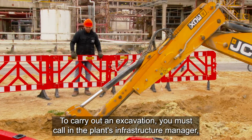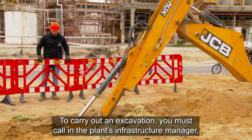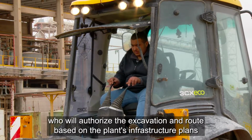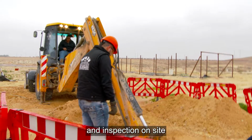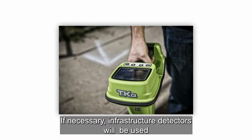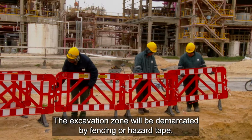To carry out an excavation, you must call in the plant's infrastructure manager, or, in his absence, the electrical engineer, who will authorize the excavation en route based on the plant's infrastructure plans and inspection on the site. If necessary, infrastructure detectors will be used. The excavation zone will be demarcated by fencing or hazard tape.